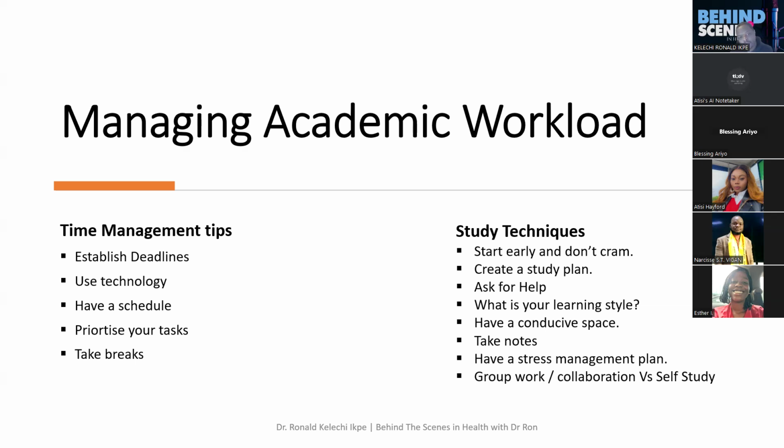Then, in terms of study techniques, you need to start early. That's why I said you start planning early. You start early and don't cram. Why is this important? Because by the time you start working, the whole theory and everything you've learned starts to come into play, depending on where you're working. Then it makes a lot of sense, the whole thing you've been studying. If you've been cramming, then it becomes difficult to even remember stuff and apply it effectively.